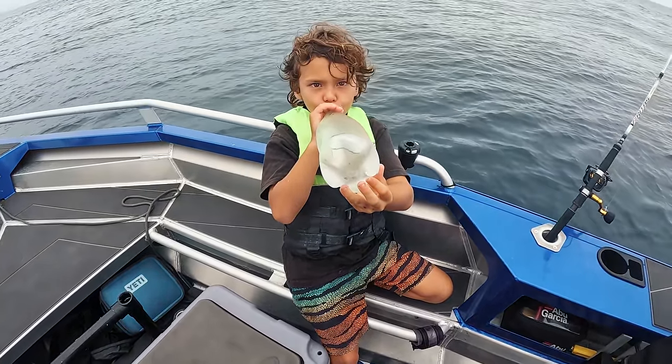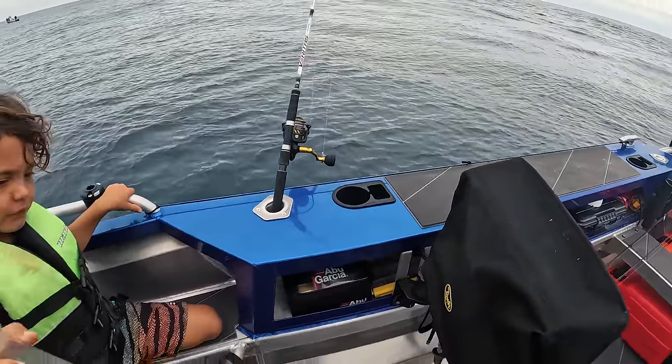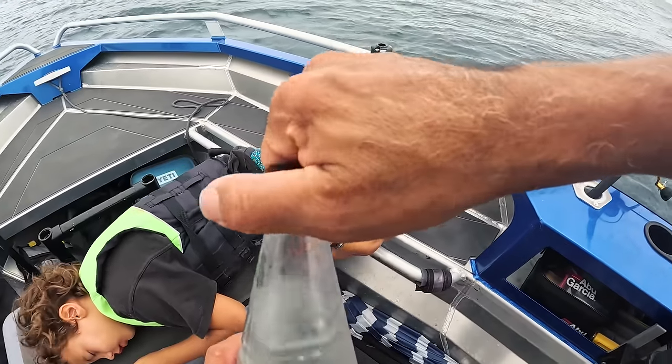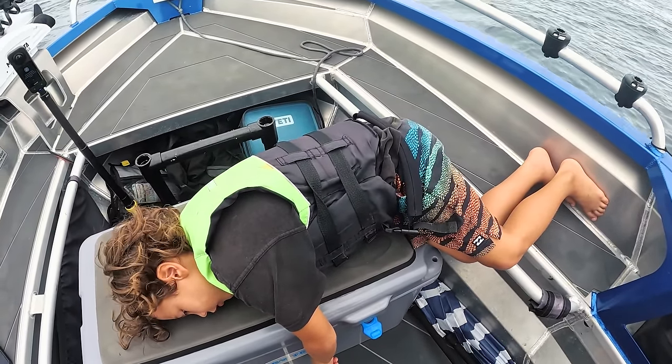Alright. Thirsty, mate. This little fella's been bobbing up and down for a bit. I think we've got a pretty good fish in there, mate. I don't think it yet. You alright? You're feeling a bit crook. Yeah. Alright. Yeah, we've got a pretty good fish in there.